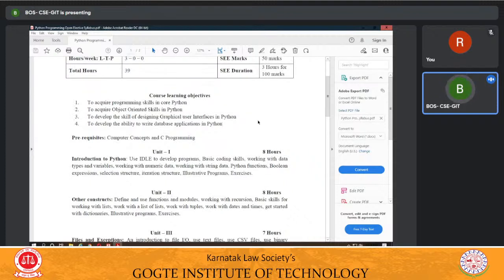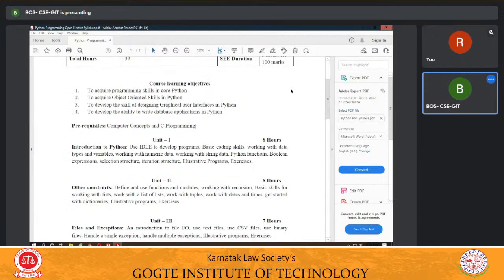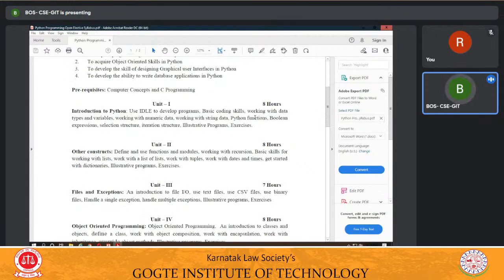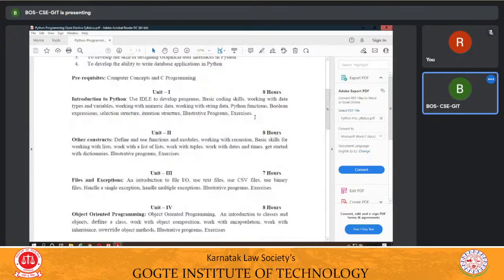As told earlier, the subject is fairly simple and it is easy to learn. The prerequisites are computer concepts and C programming, which almost all students learn during their school, in fact. So totally, we have 5 units here in the syllabus. The first unit is an 8-hour unit, and it is an introduction to Python.